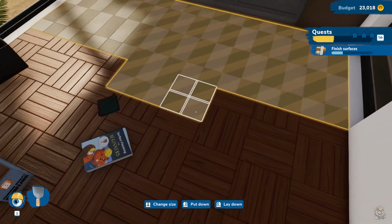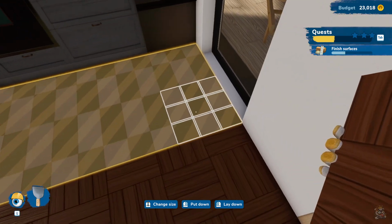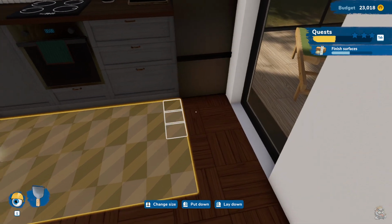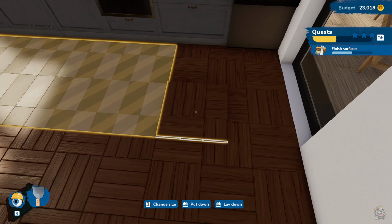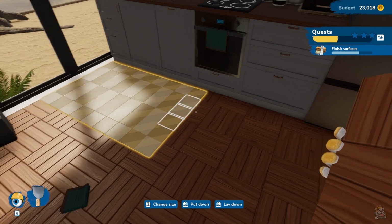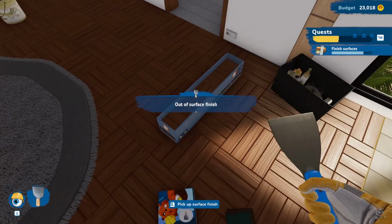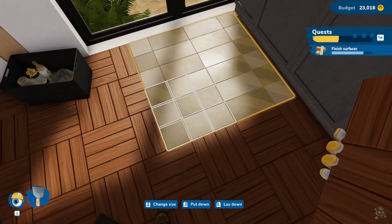Very nice. As someone who has laid his share of hardwood flooring, I can tell you, it ain't this easy. Have surface finish. I wish it was this easy. Wow. Yeah. I wouldn't have spent 2 months doing it.